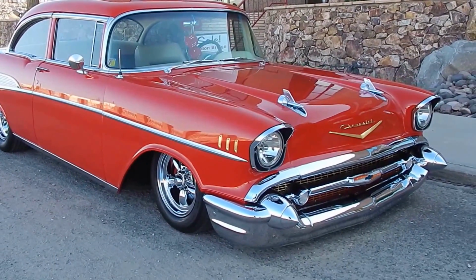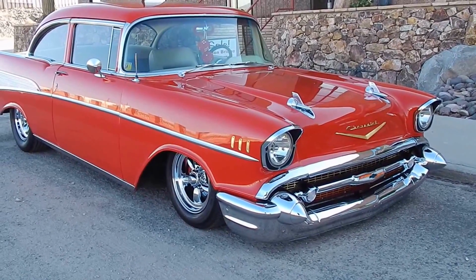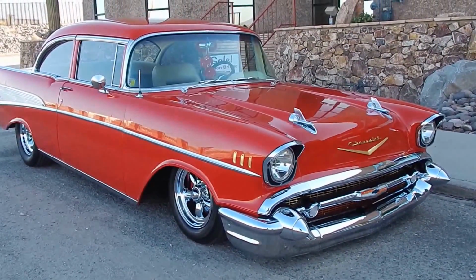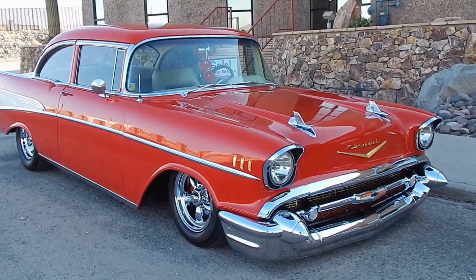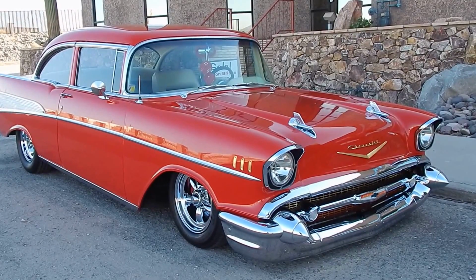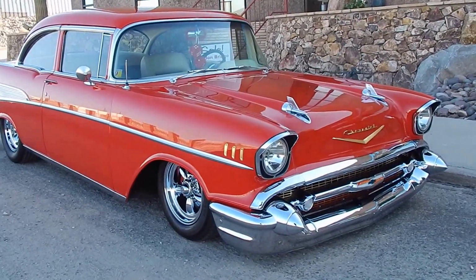Beautiful warm morning here in Lake Havasu City, Arizona. Spud's Garage is bringing you a nice '57 Chevy Bel Air Post. You don't see many of these babies. Same owner, 23, 24 years. Paint on the car is over 30 years old, about 33, 35. It's beautiful. Just take a peek.